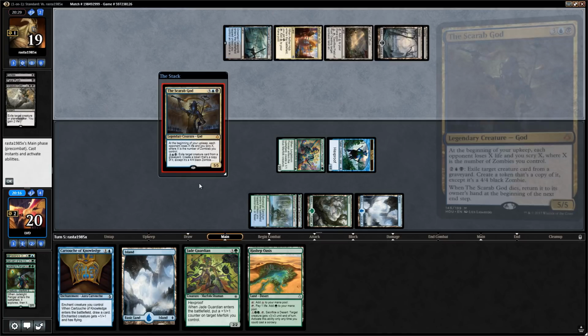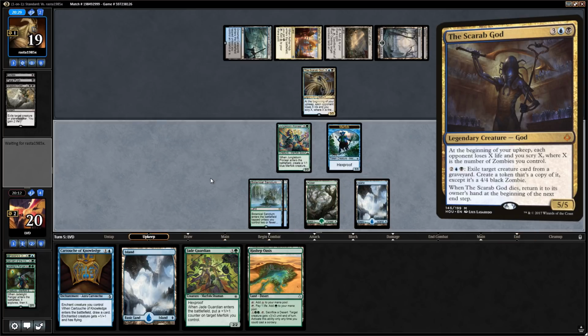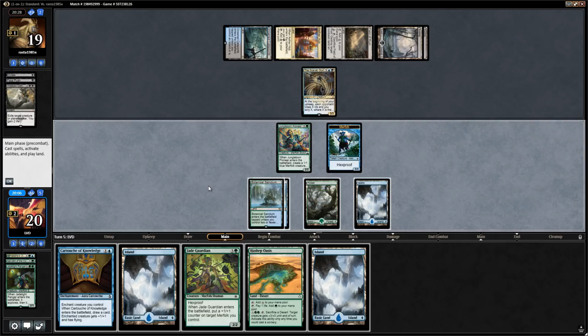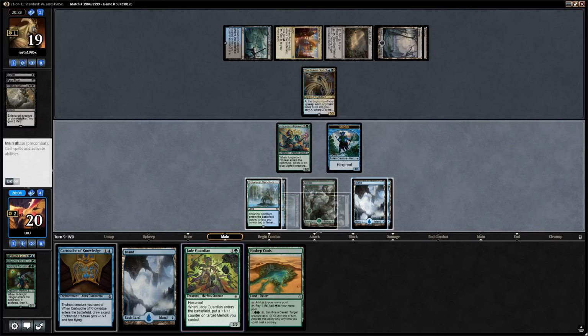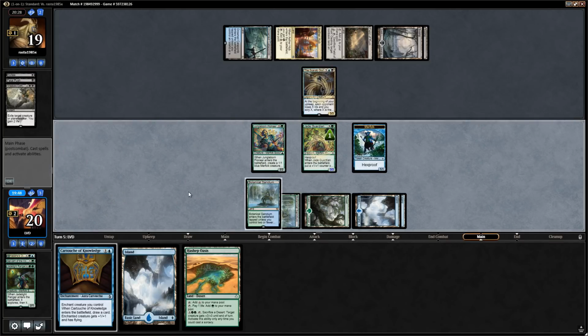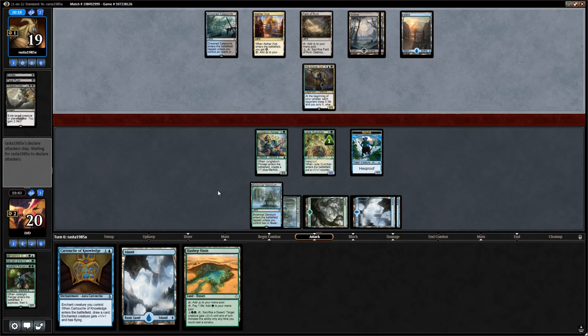Is this 5 mana Scarab God? It is. Alright, so we're not in a great spot here. I think we just play Jade Guardian, put the counter on itself. And then pass a turn. Opponent does not activate Scarab God yet. An attack for 5. I think we take it for now.